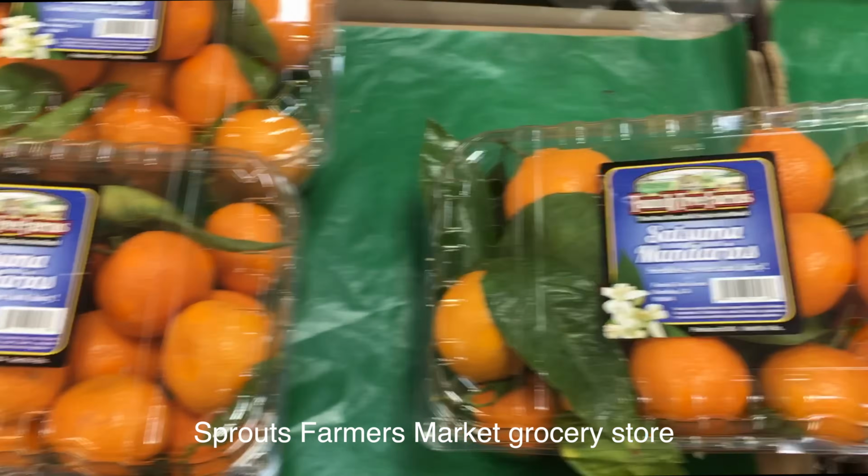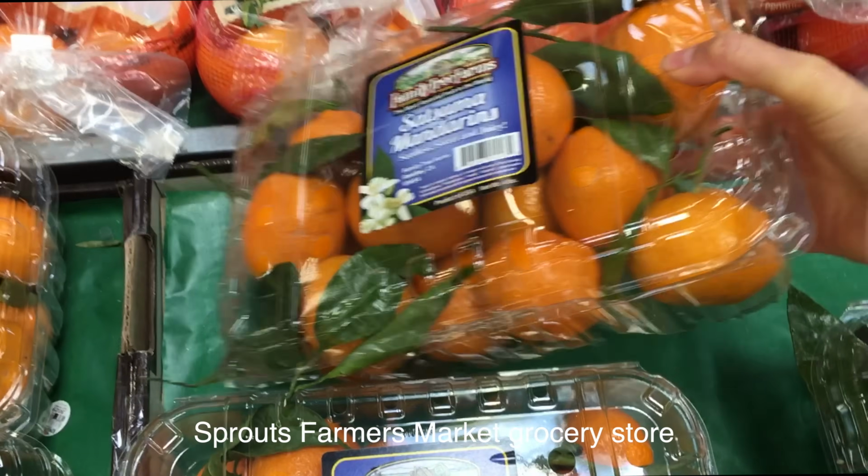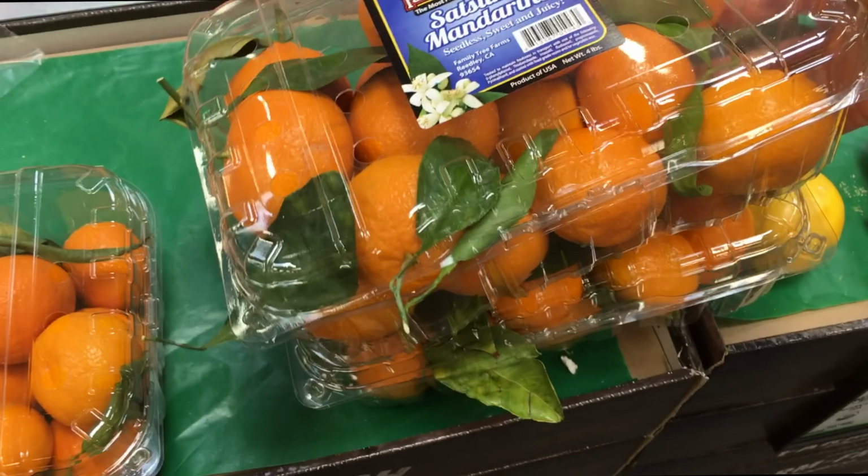We're in Sprouts. I'm getting Satsuma mandarins. Oh, these are so good. These are my favorite right now, and they are in season. Ooh, yes. Gotta get at least two packs of those.